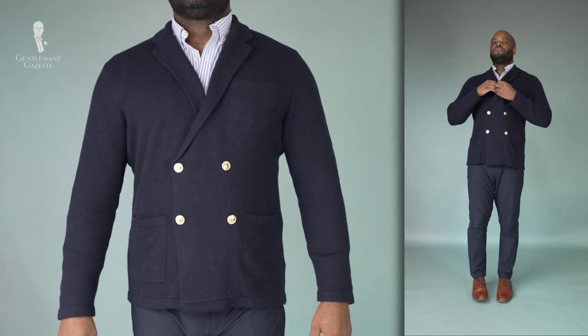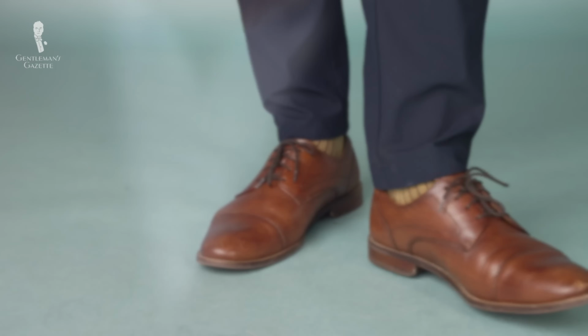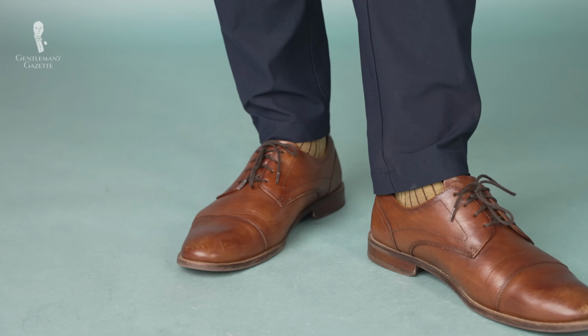So I'd be wearing a blue sweater blazer that would go along with the blue and white striped shirt that I'm wearing today, will complement my blue pants, my brown shoes, and finishing off the look with some amazing Fort Belvedere socks.